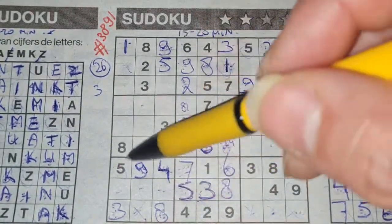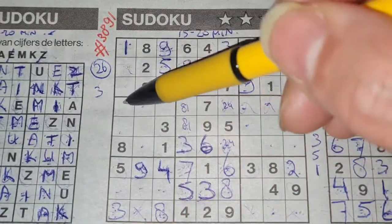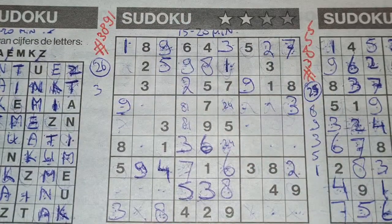9 in the third column, 9 in the second column. So in the first column, the only 2 places left for the 9 should be here or there. We see there 9, no 9 there, 9 should be there.